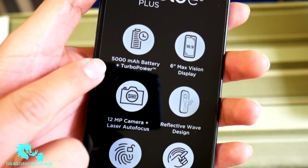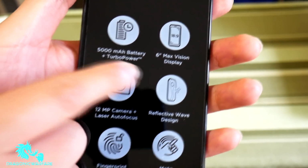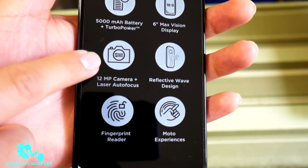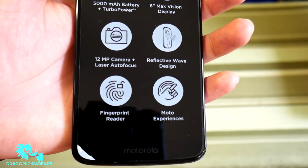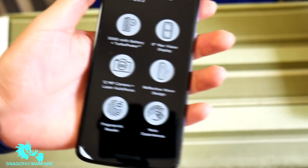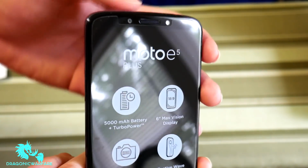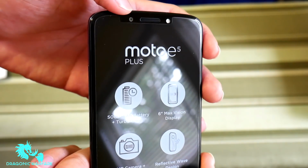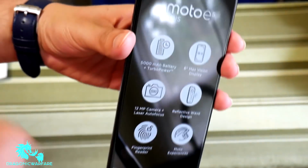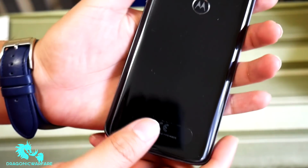So here we go with 5,000 milliamp battery plus turbo power, 6-inch max vision display, 12 megapixel camera with laser autofocus. Wow, that's really nice. I'm gonna test that out. Reflective wave design, so the back, fingerprint reader, Moto expressions. So here you go. On the top, you do have your front-facing flash with your 8 megapixel. Yep, 8 megapixel front-facing camera. So that's pretty nice.